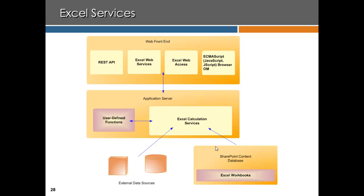It allows the .NET framework to hook into Windows SharePoint services. The fourth section is your JavaScript, or ECMA standards JavaScript. The middle section represents your app server, and in particular, draw your attention to the user-defined functions in the Excel services. This is where we load workbooks, calculate them, call on the custom code or user-defined functions, and refresh that external content. That's the segue to the bottom section, which is your content databases and or your external data sources, which are rendered through the Excel calculation services.